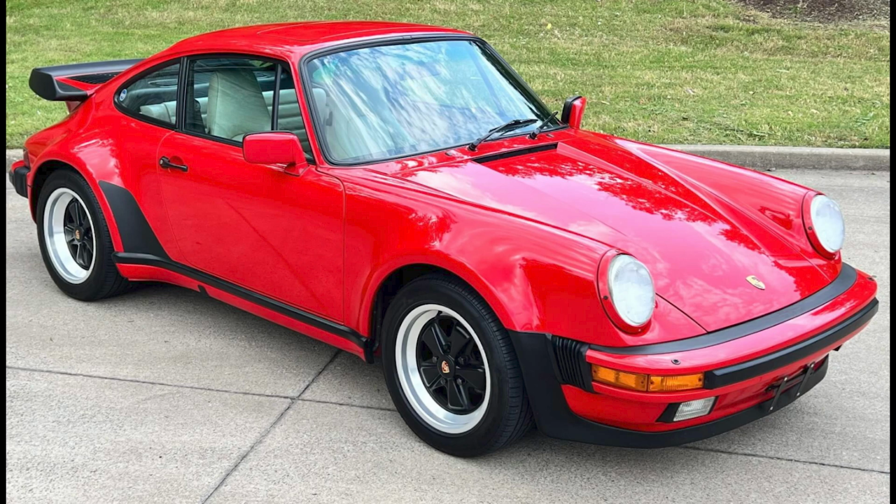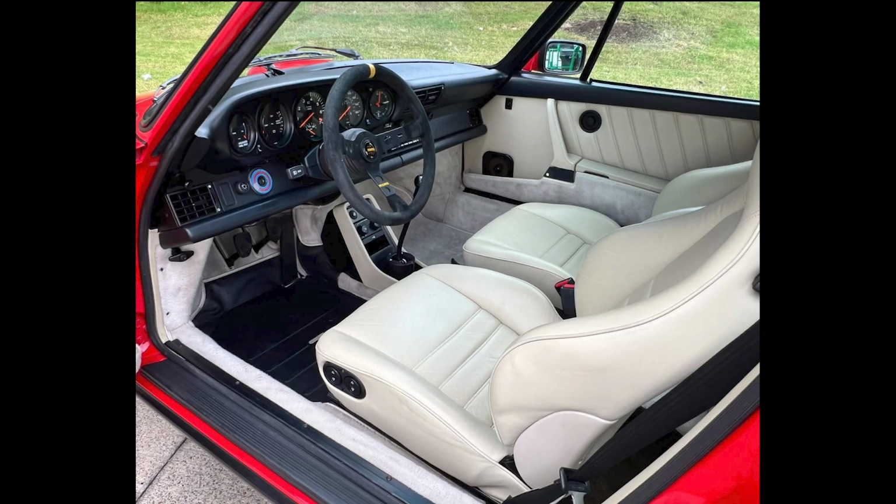A Guards Red 38,000 mile 1987 Porsche 911 Turbo Coupe sold for $130,930. A great looking turbo with a few performance tweaks. I would lose the steering wheel and fit a different exhaust. This was a fair sale.